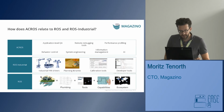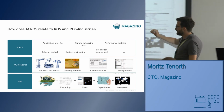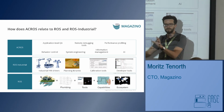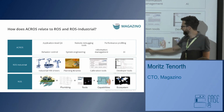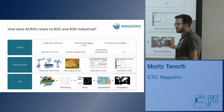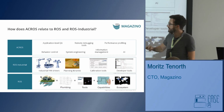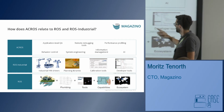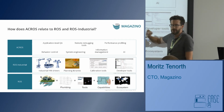How do we relate to the other parts? ROS provides what they call the plumbing connection between nodes and so on. Then there are tools like Arvis, some capabilities like the navigation stack, and this ecosystem of developers. And then you have initiatives like ROS Industrial that add things like hardware drivers, planning libraries, and some tools on top of that.